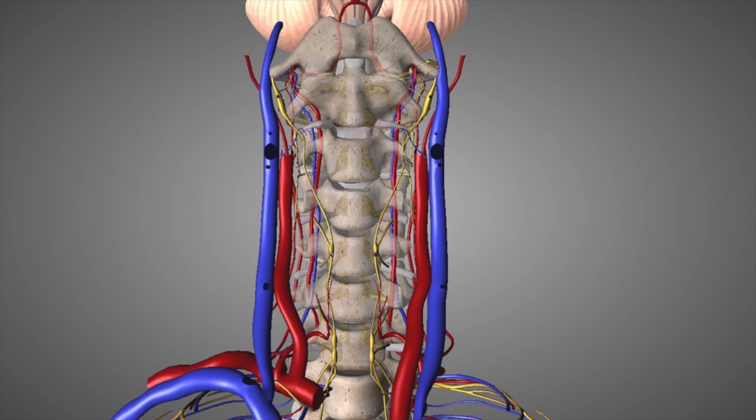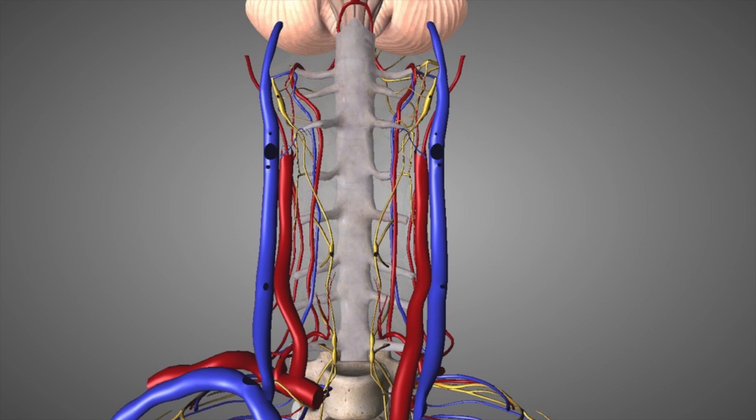This requires an adequate blood flow to the spinal cord and vertebral muscles. We'll first look at the arterial blood supply and then move on to the venous drainage.